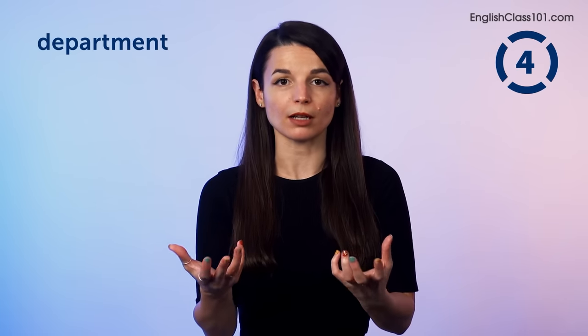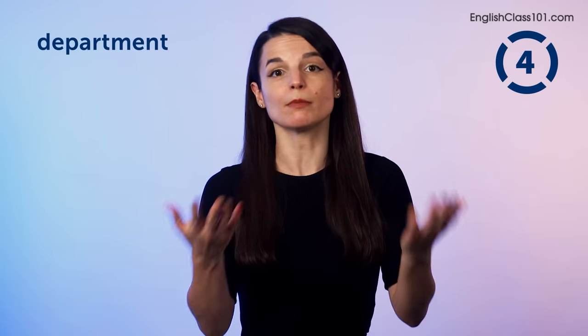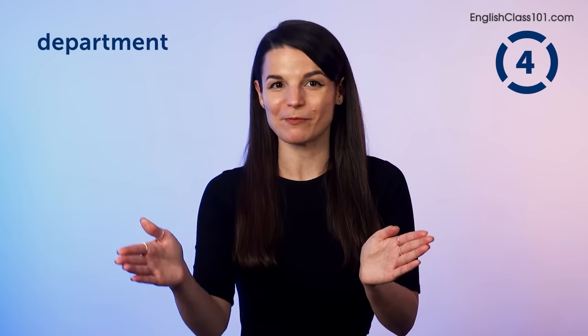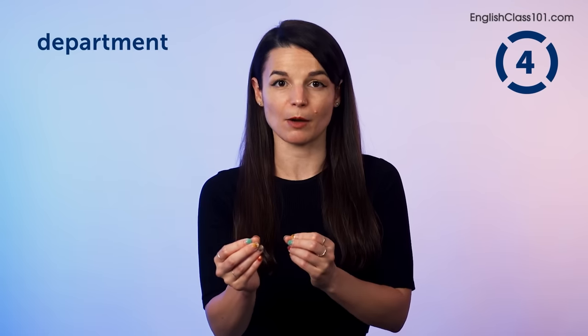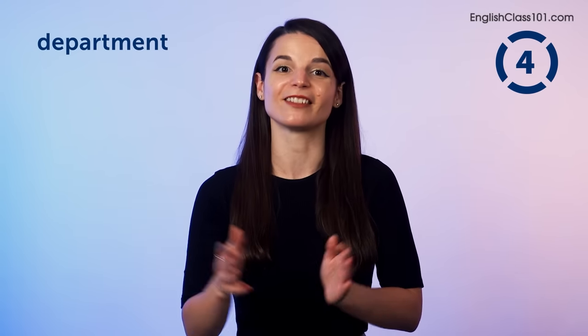So in a company or in an organization, different departments have different specialties. For example, accounting or marketing or sales. And in, say, a department store, you might find different departments based on the type of item. For example, the shoe department or the clothing department or the lifestyle or home care departments and so on.